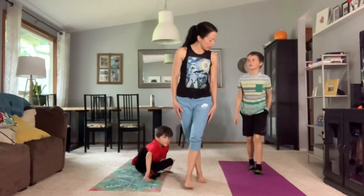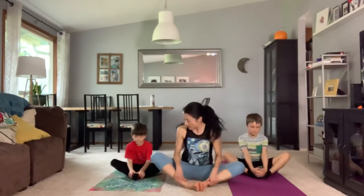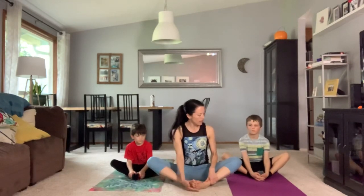We're gonna start by stretching. So let's sit down on our bottoms. We're gonna do a butterfly stretch to start. So put your feet together, and then let your knees come out wide like butterfly wings, but we're gonna hold them still. If you can grab your feet, grab your feet. And then just take a couple deep breaths here.